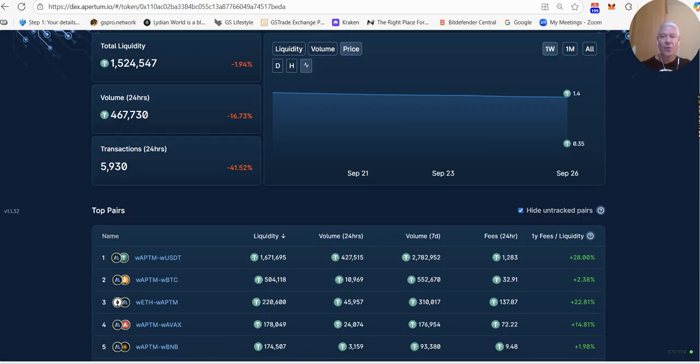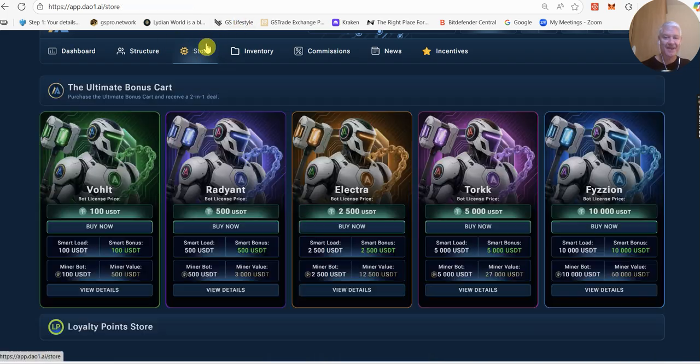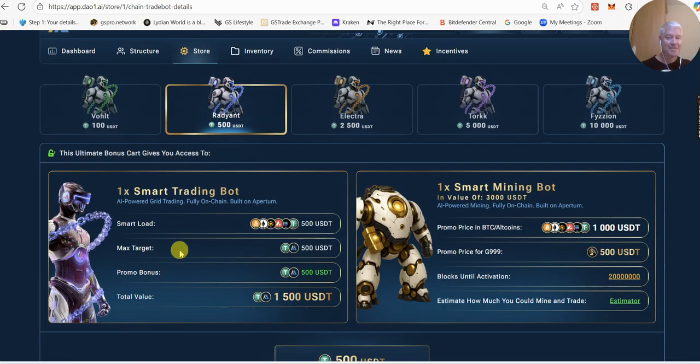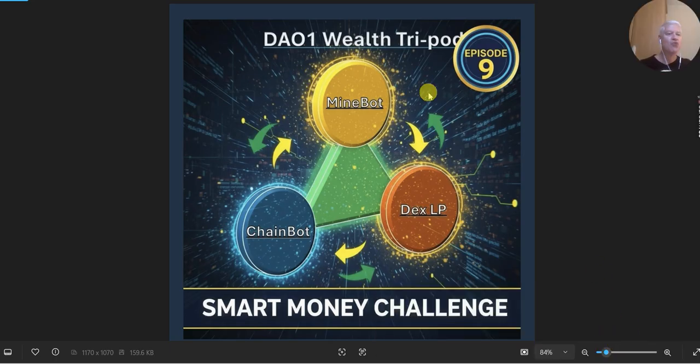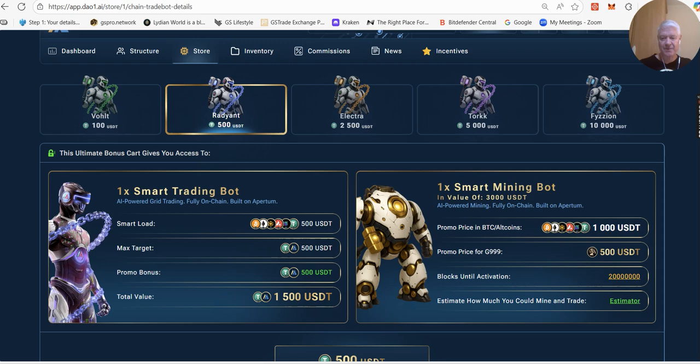Plus, you're bagging all of these Apertum with the AI trading bot, the crypto trading bot, and then the smart mining bot. And that's working on automatic. And you put some money in the liquidity pool as well. So it's like three things working together. I've got an awesome image here to show you. So it's like a wealth tripod. You've got the crypto mining bot, the trade bot, and the liquidity pool, all working together. I call it smart money, right? So I wanted to share that with you.